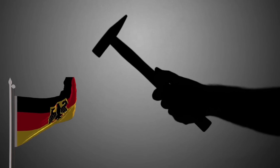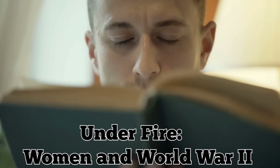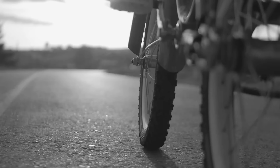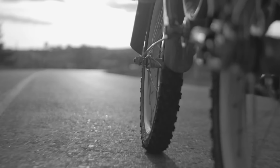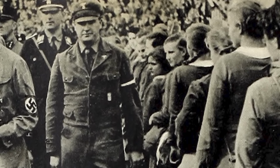We also glued warnings across German posters in the street, calling on men to work in Germany, Freddy later recalled in interviews with anthropologist Ellis Jonker, which were published in the book Under Fire: Women and World War II. And then we'd hurry off on our bikes. Such actions were not only subversive but also very dangerous. If the Nazis or Dutch police had caught the sisters in the act, they could have killed them. However, because they were both young girls, officials were less likely to suspect them.